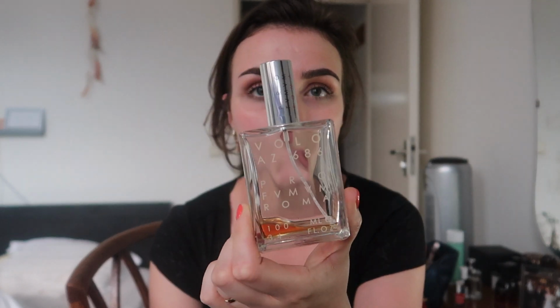Now the most heavy summer fragrance I have, it is by Perfume and Aroma, and it's almost empty. It's the most heavy, interesting, strange coconut perfume I own, and it's Volo AZ686, and it's just this stuff. Seriously guys, it is like heroin. Every single time you smell this, you want more and more, and it's so good.